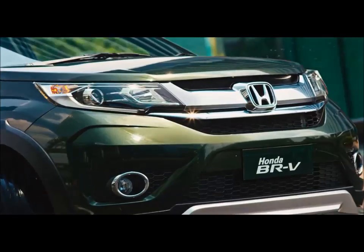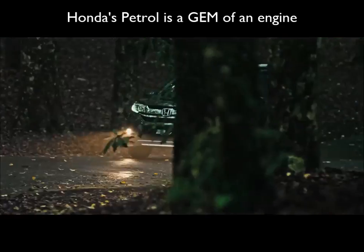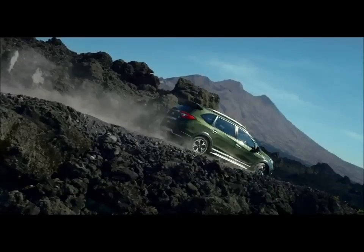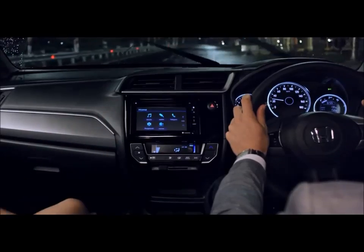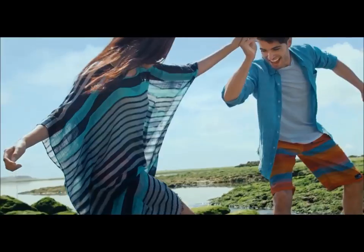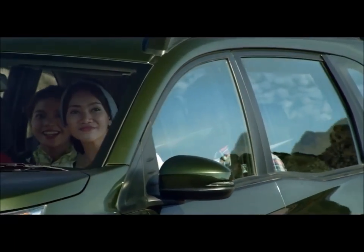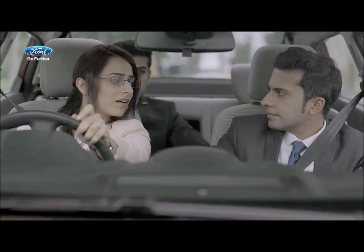Honda's legendary 1.5-liter iVTEC, on the other hand, is a certified gem. It has pretty decent drivability around town and matches the EcoBoost in terms of performance. Plus, you get to revel in its sweet-sounding, free-revving nature for years and years as long as you keep driving it. EcoSport's 1.5-liter petrol engine also has decent drivability around town, but it feels weak in comparison to the rest of the competition.